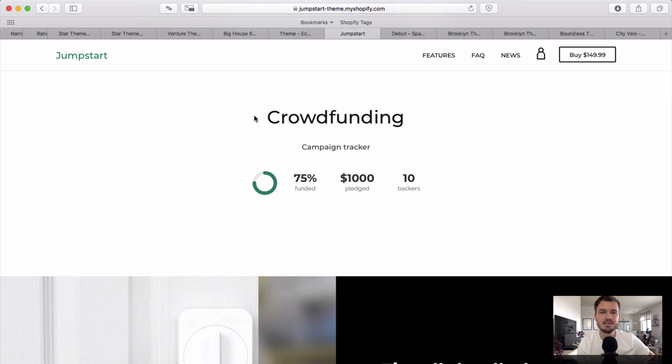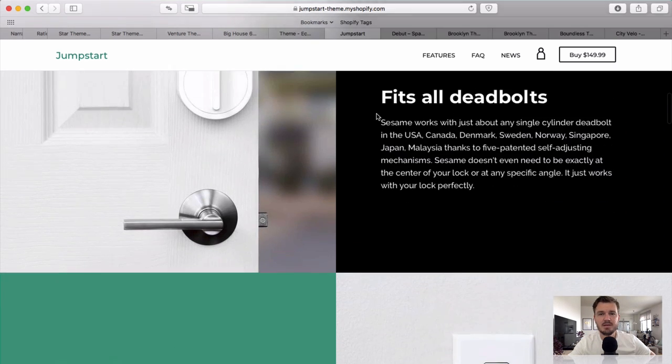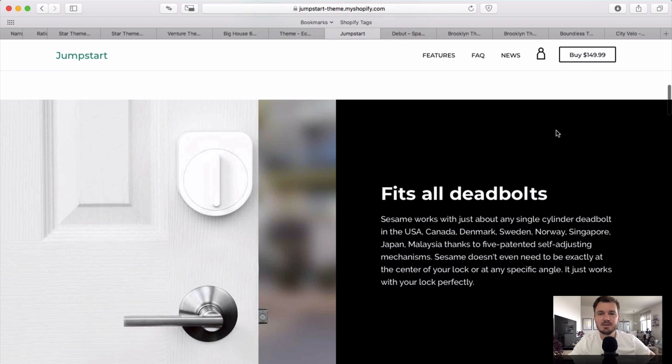So if we scroll down, we have this crowdfunding tracker. So again, it really is targeted towards crowdfunding, but you could definitely use this if, say, you were going to be selling a journal or maybe a piece of jewelry and it was just going to be one or two products. This is going to be perfect for that. These are some of your sections. So again, super clean, heavily image inspired.